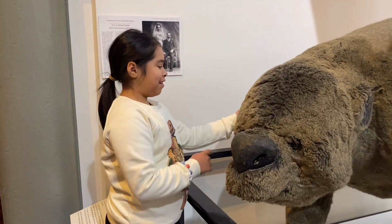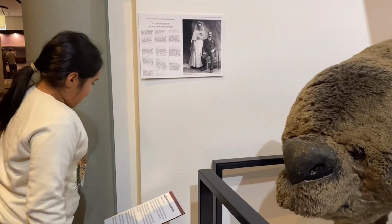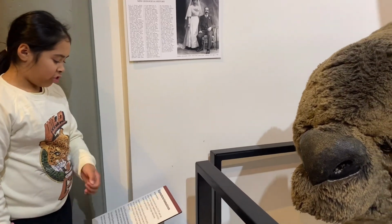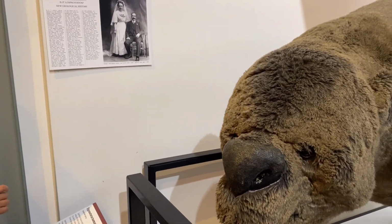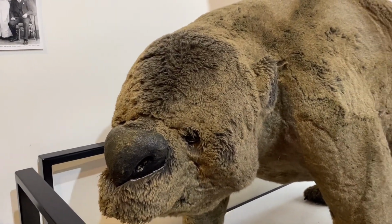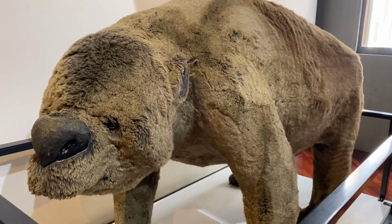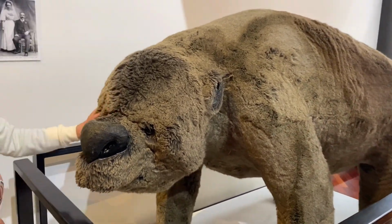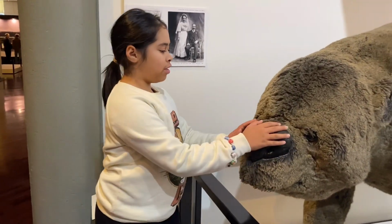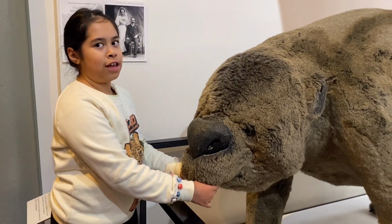Hi, do you know this little cute puppy? It is Zygomaturus. It was one of the largest marsupials to have ever lived, and just like these days marsupials, the female would have carried her offspring and young in her pouch. Its closest living relative is the wombat. I'm touching the teeth.